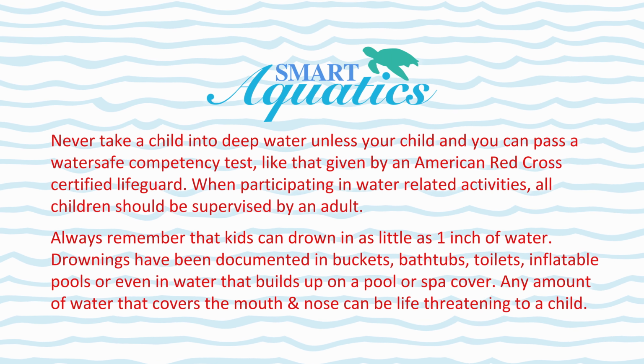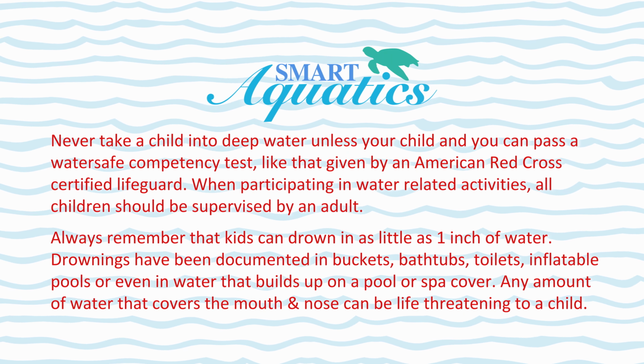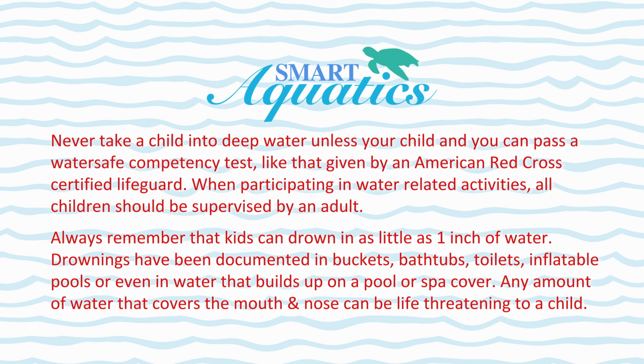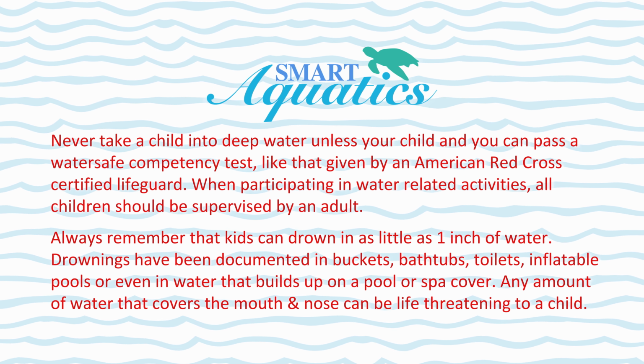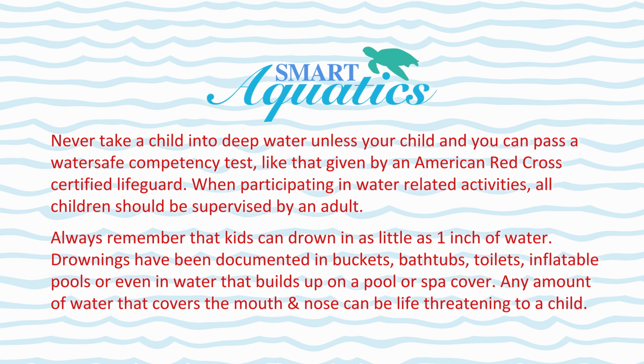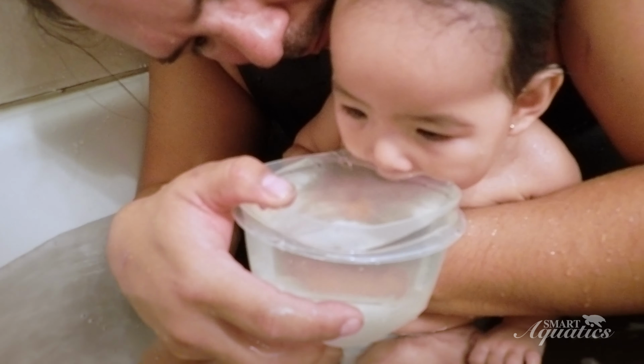When participating in water-related activities, all children should be supervised by an adult. Always remember that a child can drown in water as shallow as 1 inch deep and in common areas like bathtubs and toilets. Any amount of water that covers the mouth and nose can be life-threatening.